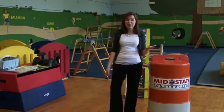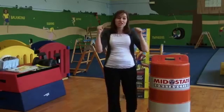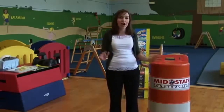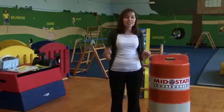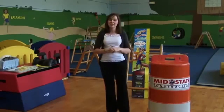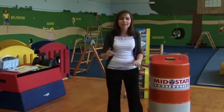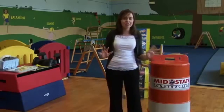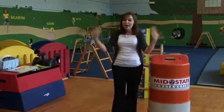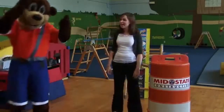Okay, well, you guys might remember, Ollie's a little shy, so it may take some good cheering to get him out here, okay? So on the count of three, I want you guys to say, come out, Ollie. 1, 2, 3. Come out, Ollie! Oh, he's a little shy. I don't think he's going to come out yet. Let's do it one more time, okay? 1, 2, 3. Come out, Ollie! Hey, Ollie, how's it going?